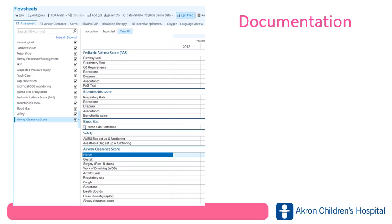The airway clearance score will be documented in Epic under the RT assessment. You just put in the number of your score, and this will add it up, and there will be a note over to the side that you can see exactly what that translates into.